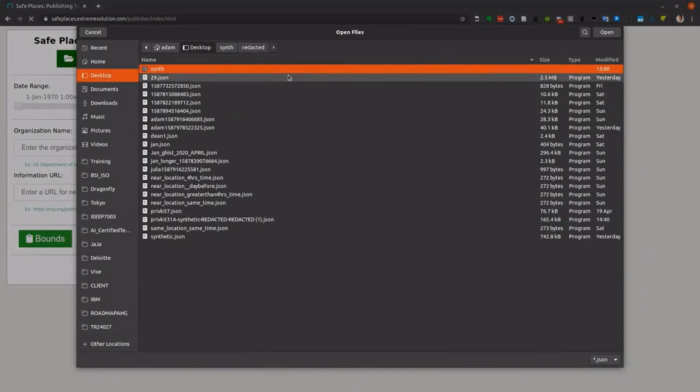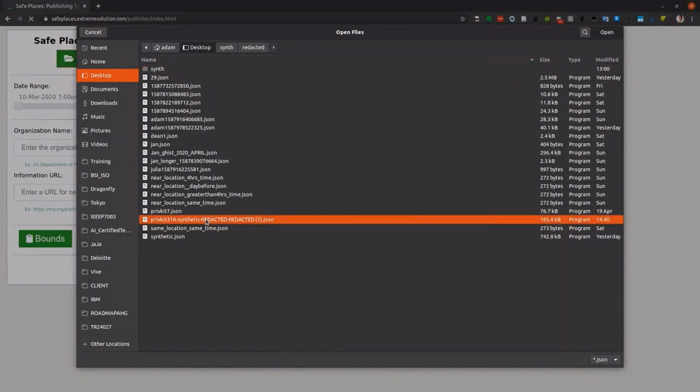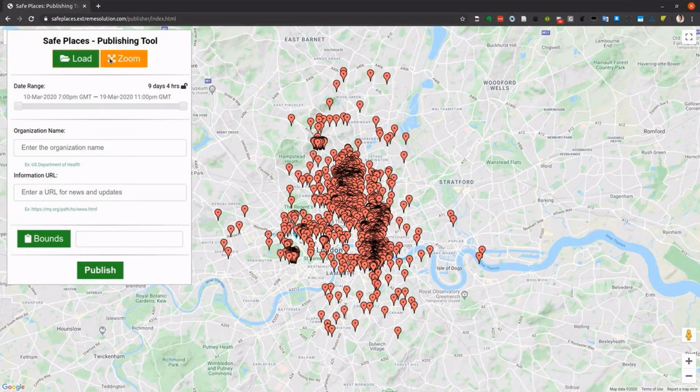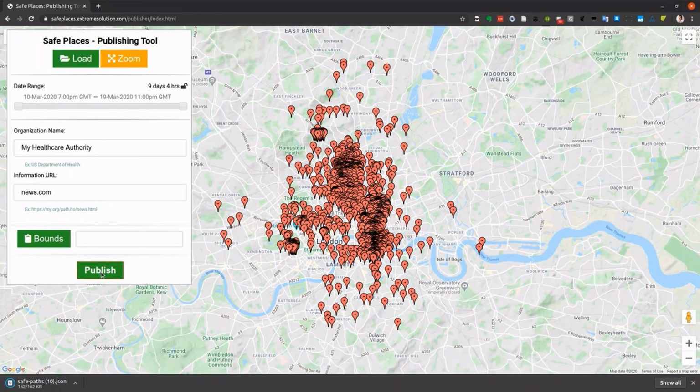So this tool allows the aggregation of that data so that it is all in one big file, and then to export it with a name of an organization and an information URL, and to publish that out to consumers of the application. Only at this point would the application users in this jurisdiction get any kind of alert once this file has been published, and then the app several times a day will pull down the latest information.